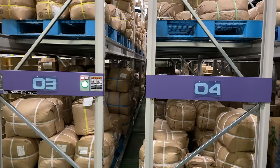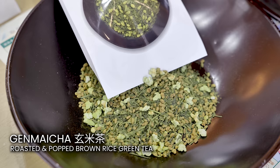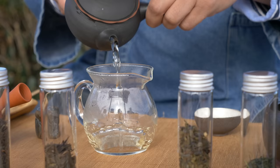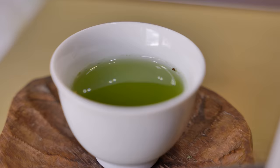Before refrigeration, old green tea didn't taste very good, so Japanese would roast it to make hojicha, or add rice to it to make genmaicha, which improved the taste. Those are still much beloved varieties, but Fukamushi Sencha is now sold anytime instead of just seasonal.